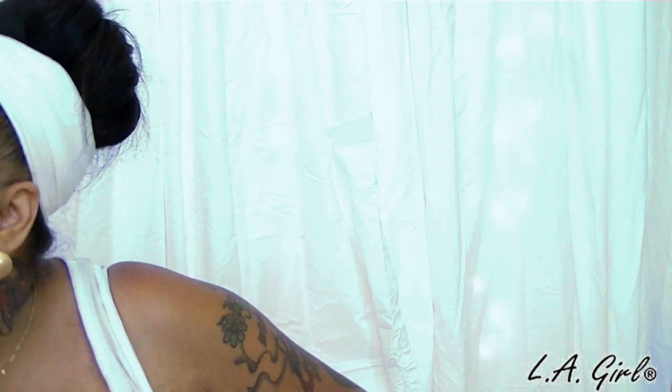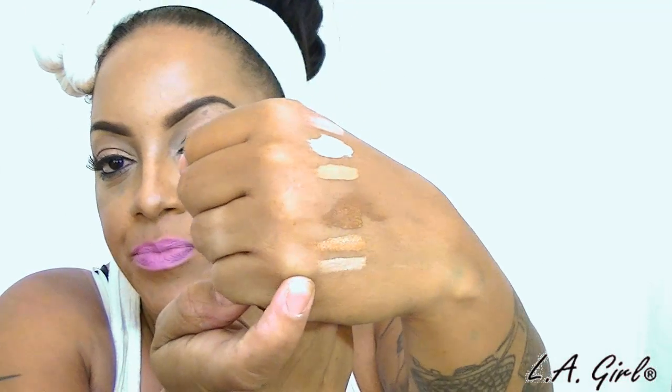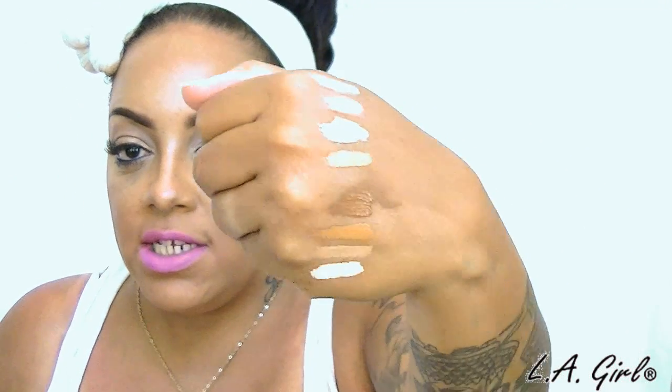So I was sent four colors, and I do have others in the collection of LA Girl, which I absolutely love. This one here is nude. This is the nude right here. It's creamy beige, cool tan, and that's right here at the bottom. Toffee at the bottom, medium beige at the bottom. Here is natural, which I do have on, and that one is at the very bottom. Love the consistency of these concealers. So there you go. You can see the difference in the colors right there. There are more to the collection, and I hope to get the rest of them.